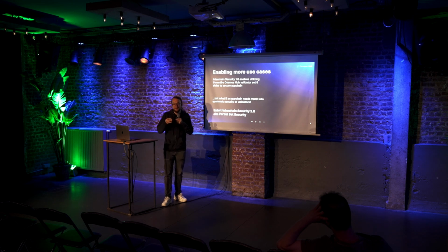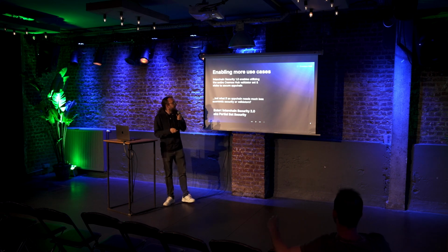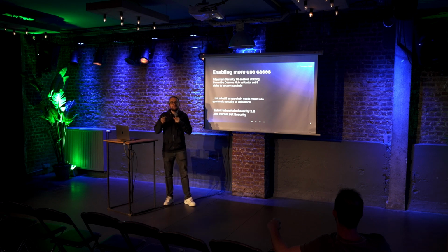So the Cosmos Hub has about 180 validators, and a lot of chains might not even want that many validators, maybe for performance reasons. They also might not want that much economic security because they might not be that mature yet. They might have less budget for security. So if your app chain needs much fewer validators or much less economic security, that's where we want to come in with Interchain Security 2.0 and enable you to still utilize the benefits of Interchain Security.